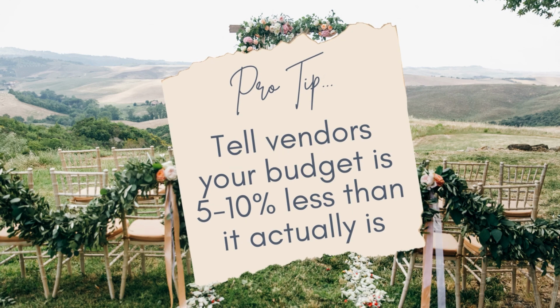Now this isn't actually lying, because a lot of vendors will take the budget that you gave them and work with that and not consider their service fees or tips and stuff like that. So your budget is actually a little bit less, but you want to give yourself some buffer and see what you can get for a little bit less amount before you start going right for your budget. Because I feel like it's basically the vendor's job to sell to you more. They make more money when you spend more money.